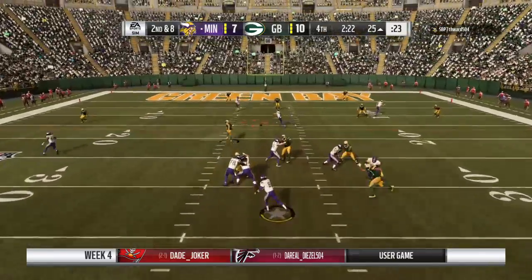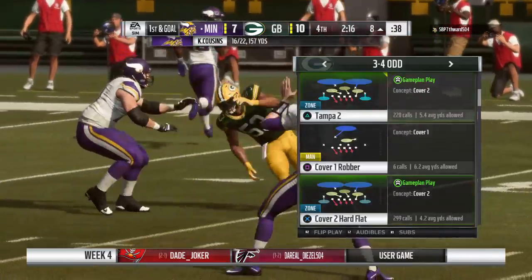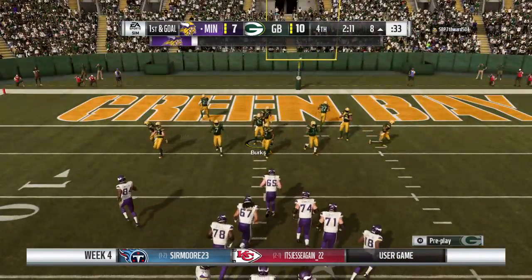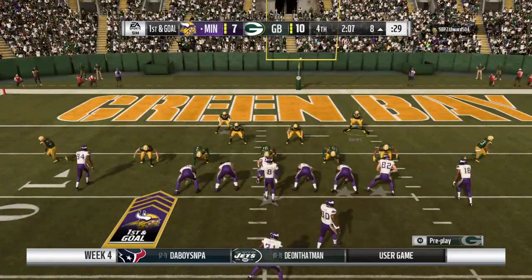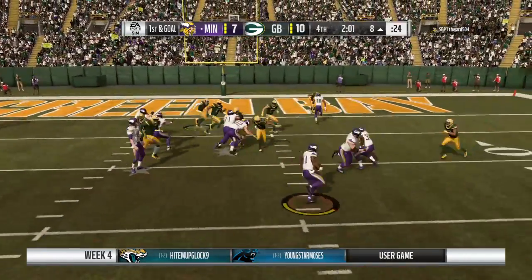Cousins now on 2nd down. He'll find Thielen working the middle. And they've got it inside the 10 at the 8. Thielen with his first catch, and it's a first down. You can see the time and effort and thought that they put into their passing game because it was evident right there. It looks like a simple pitch and catch, but you and I both know that they have planned for this and worked hard to make it happen.